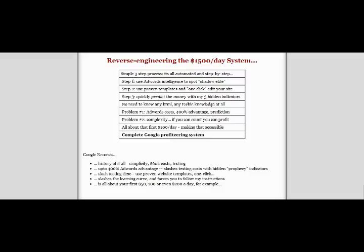The first step is we use AdWords intelligence to spot what I call the shadow elite. These are guys who you'll see on certain keywords, and if you know what you're looking for, the second that you see them, you know there's a very good chance that you're making money. The thing is, the indicators that show you whether or not they're running there aren't easy to spot, and very few affiliates actually know what to look for.